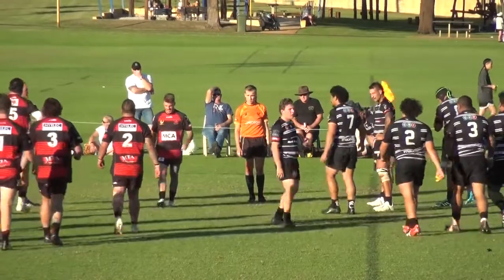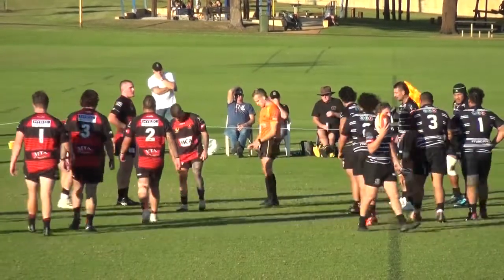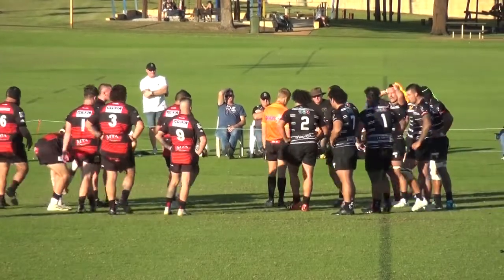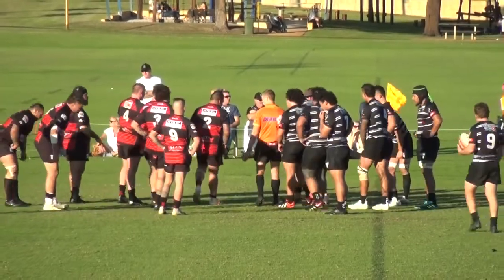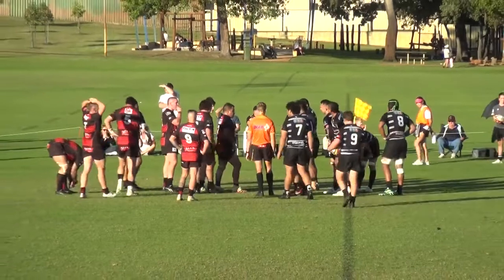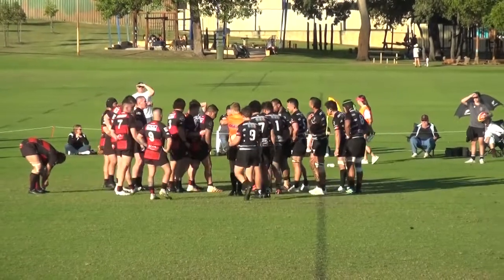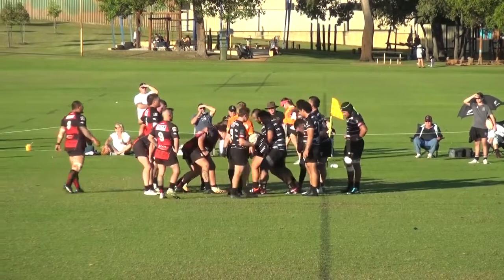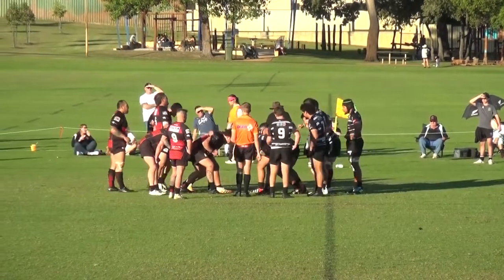The ball has ended up with Stops again on halfway. Even these scrums unable to get any significant advantage for either side. The two teams very evenly matched, and just a 4-point margin at this stage. The first half continues to count down.